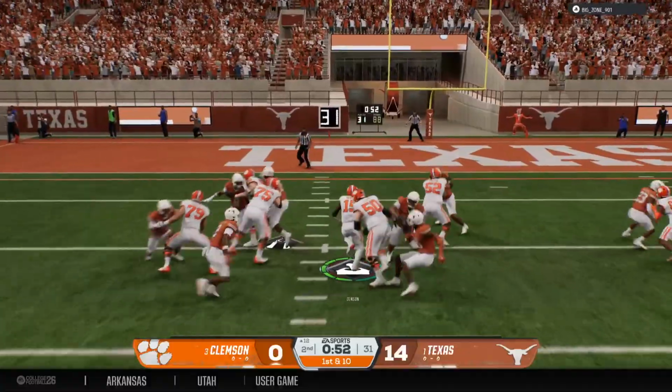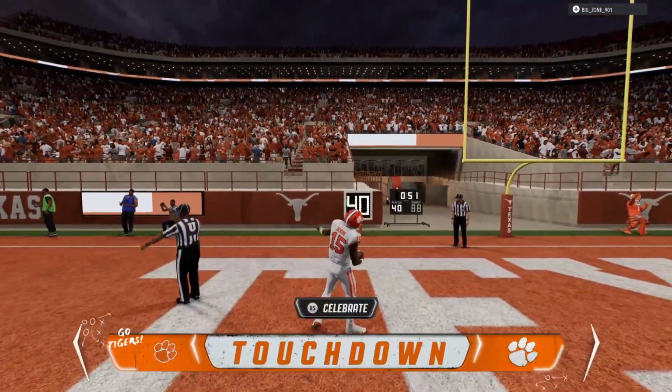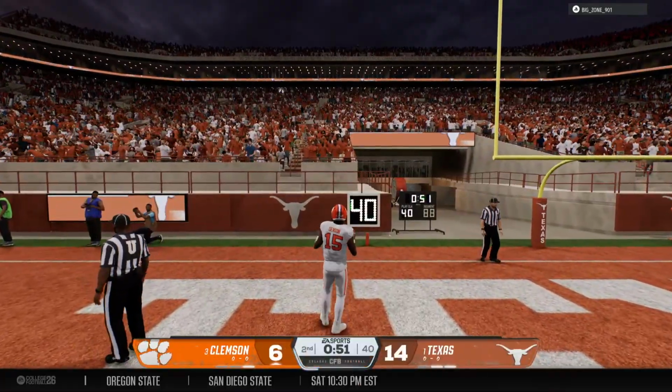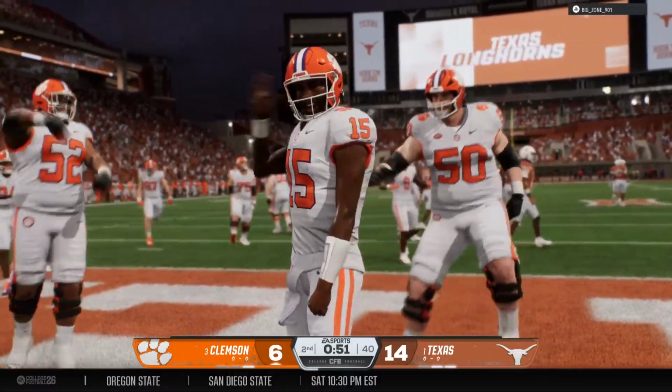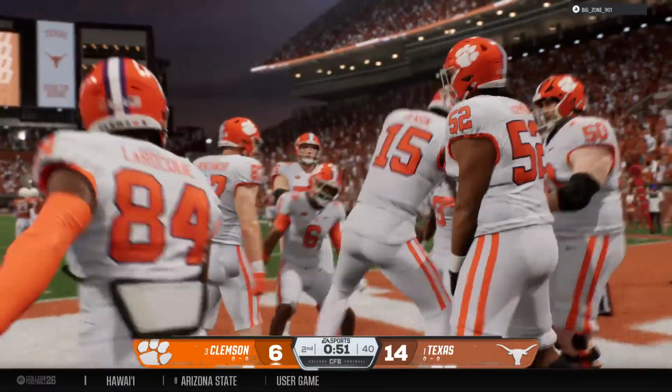Let's see if they can come up with a touchdown here to finish off this. Motors into the end zone. Touchdown, Tigers. What a job by this offense here near the end of the half, leaning on the run game to cut into this lead and make this a one-possession game. Talk about seizing some momentum.